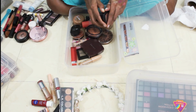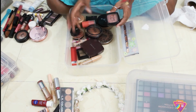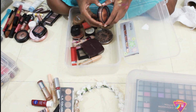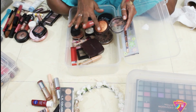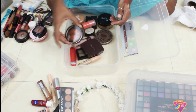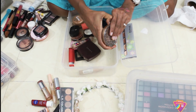And this is a Miss Claire blusher. Just gonna keep this because I love this color. I don't really see it, that's why I don't use it. And this is, oh my god, I used to love this bronzer. It's a very pretty shimmery color. See, it's very pigmented. I'm just gonna keep this. This is another bronzer.